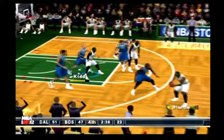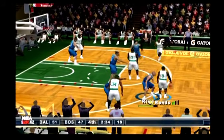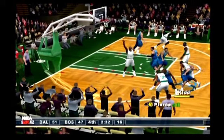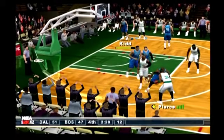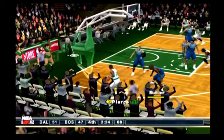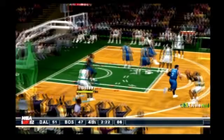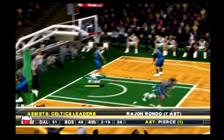To the outside. To Pierce. To Rondo. The bounce pass to Pierce. Backs him down. Underneath to Pierce. Passes it to Allen. Shoots. Money on the jump shot.